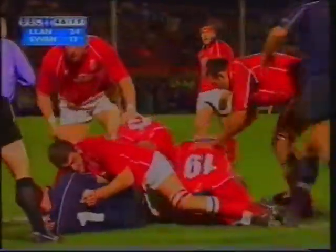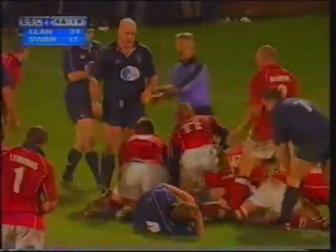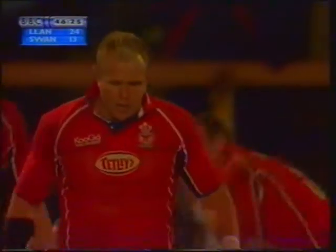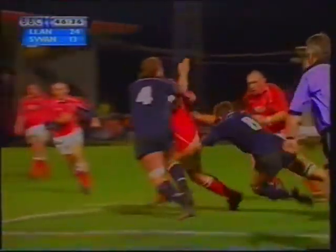Scott Quinnell. No, he hasn't either. Look for all the world he was there, I think, but the big man didn't make it. There was a shoulder charge in there, and I think one of the Swansea players is hurt. Definitely stopped the try, but it was good patience by Llanelli, but also very, very good defence by Swansea. But I think Llanelli have got it. Here we go. He takes the charge in.